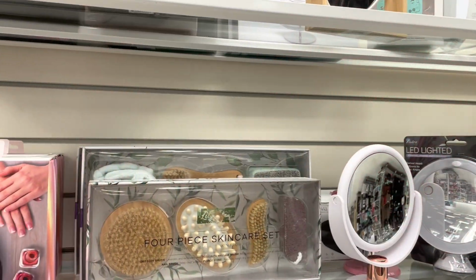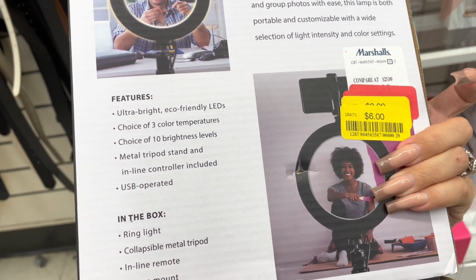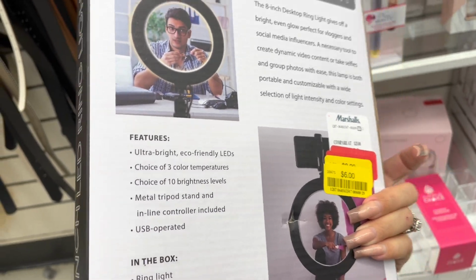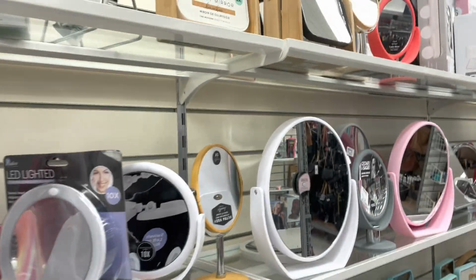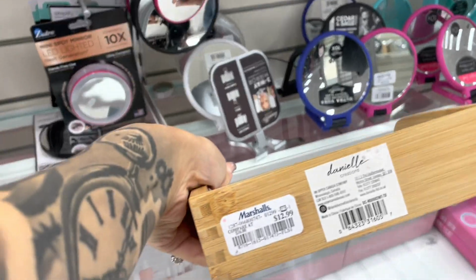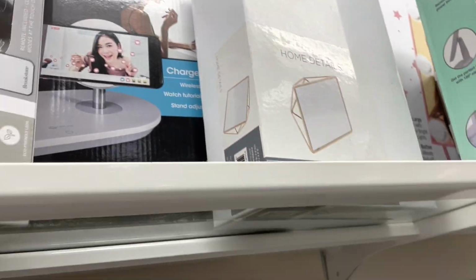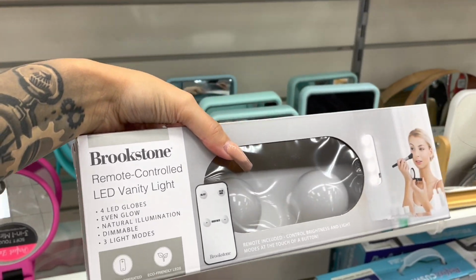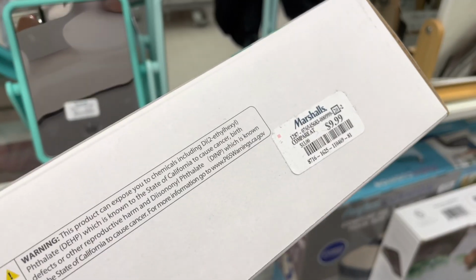All these vanity mirrors, and then look, they got ring lights. So I bought one of these. I bought mine for $4. This one's on sale for $6. We have all these bamboo mirrors. This is cute. $12.99. Then they have this light, remote controlled LED vanity light, $10.